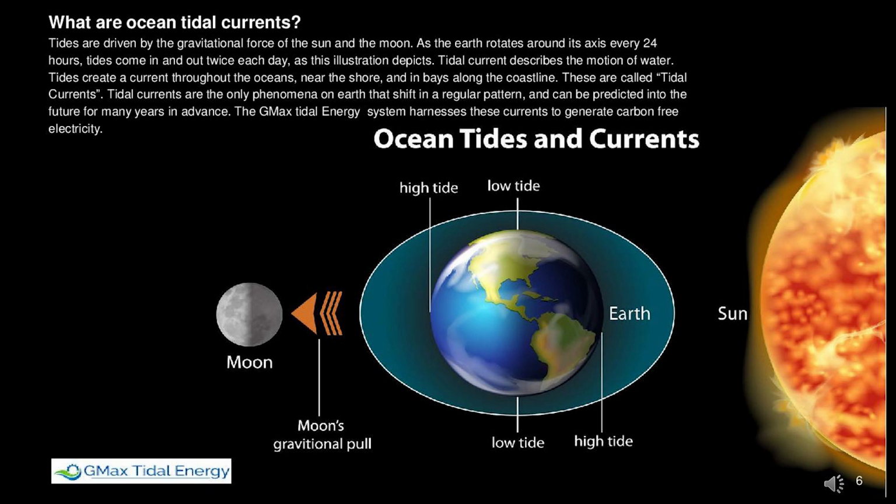Tides create a current throughout the oceans, near the shore, and in bays along the coastline. These are called tidal currents. Tidal currents are the only phenomena on Earth that shift in a regular pattern and can be predicted into the future for many years in advance. The GMax Tidal Energy system harnesses these currents to generate carbon-free electricity. Please click this screen for slide 7.